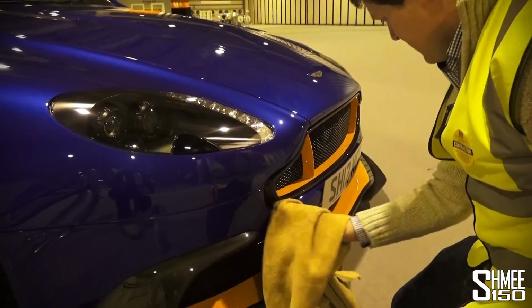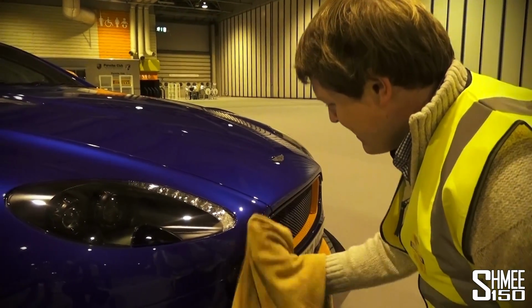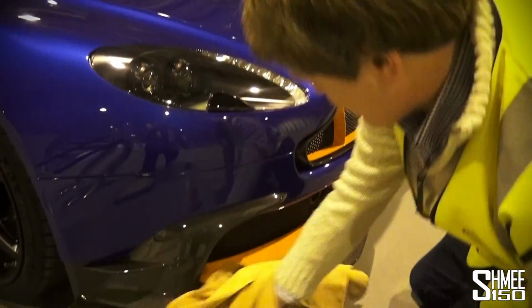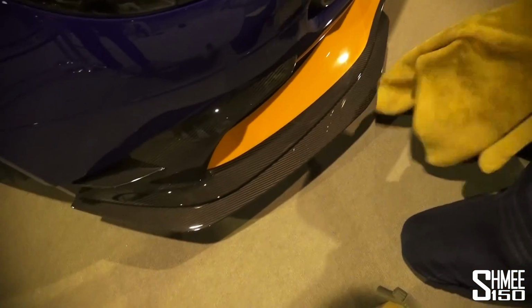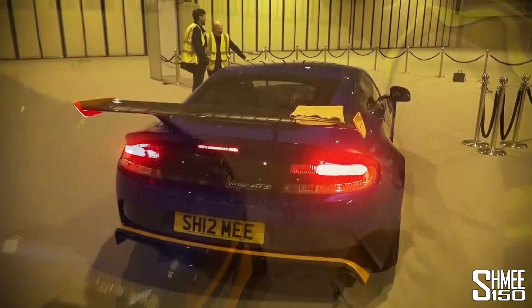This is quite funny as a way of ending my first day driving my brand new car, lying on the floor at a motor show, giving it a clean. But hey, I want it to look really, really nice. See, we put on the extended splitters. And I haven't hit them yet, haven't hit it on the ground. A little bit worried about doing so, that's for sure.